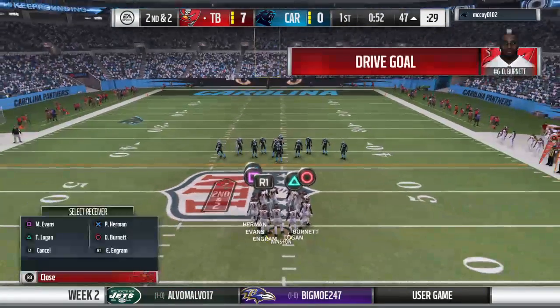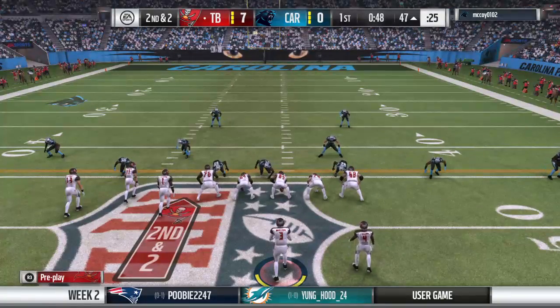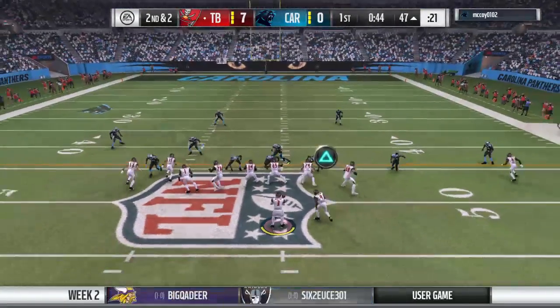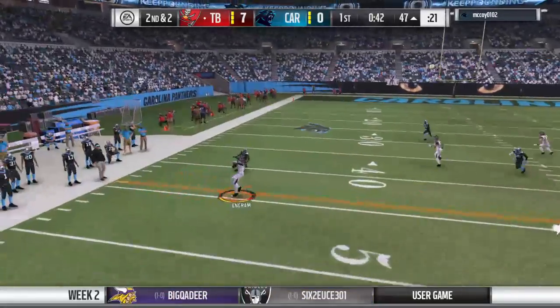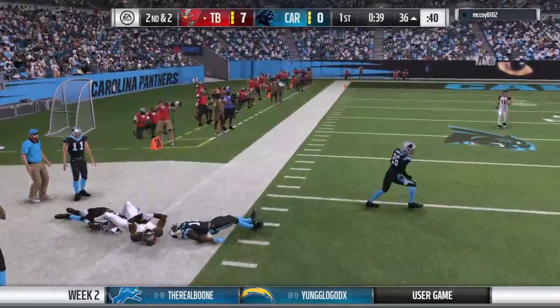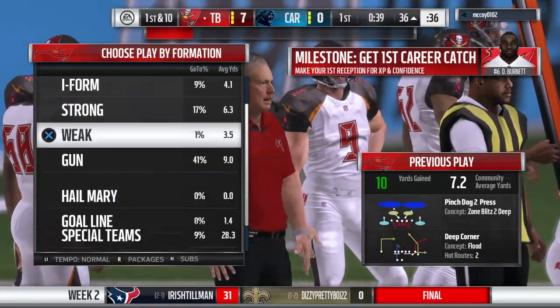And some options here for the offense on 2nd and 2. They'll try to throw now. Winston. And it's a short one here, complete to the tight end. And he's going to be out of bounds, but able to take it inside the 40-yard line.